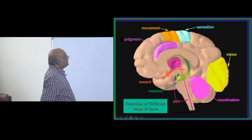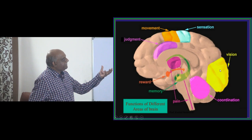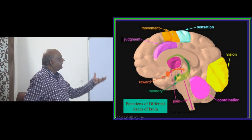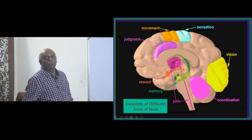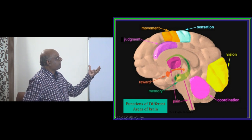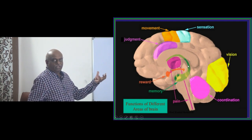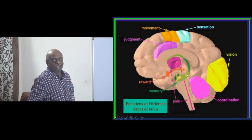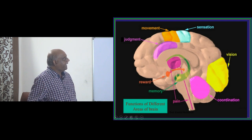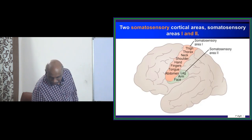So, doctor, if you look at the brain, occipital lobe is for the vision. Then, post-central gyrus is sensation. Pre-central gyrus is the movement. And typically in the area which is inferior frontal, you have the judgment. Then you have the limbic system, Papez circuit, where the reward, memory, sensations are there. And the pain is carried through the spinal cord. And coordination is done by the cerebellum is what you have to basically remember.